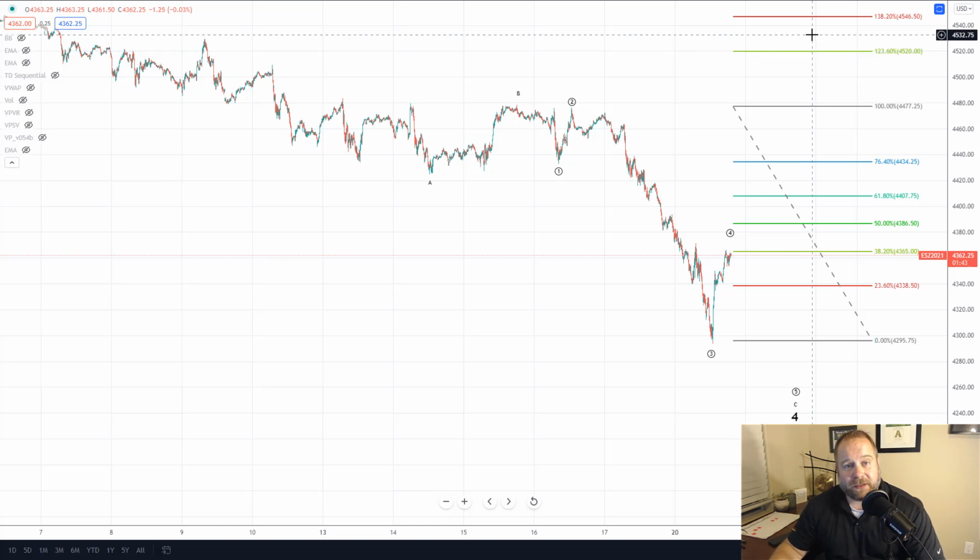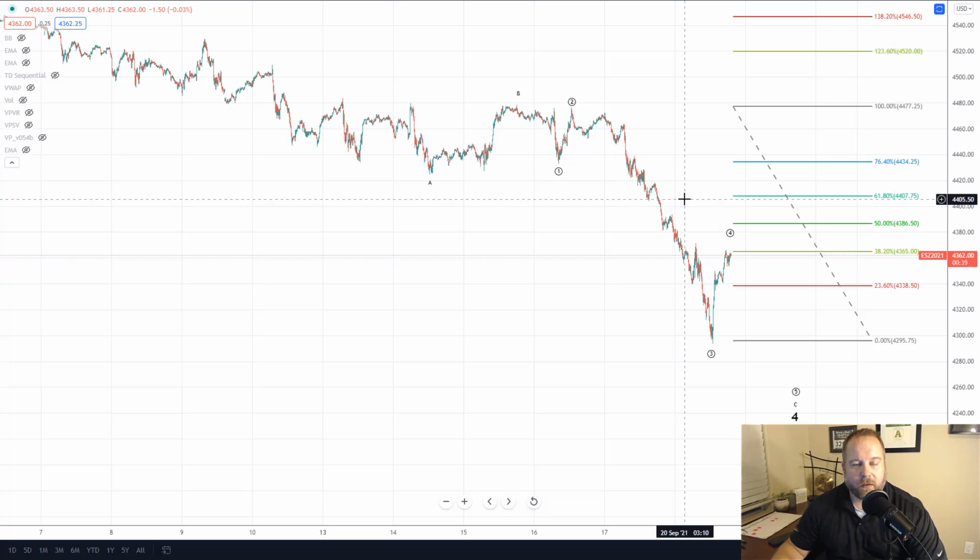So again, we just completed wave 3 of 3 at 4550. We're trying to complete wave 4 of 3 down here towards 4270, okay? And then we are going to start the move up in wave 5 of 3 to complete wave 5 and wave 3 at the same time, at which point we will look for a much larger correction. Okay, guys, so that is what we are watching for today.